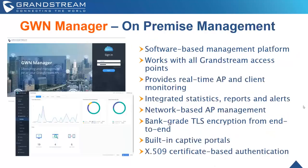For deployments that have a little bit more of a security interest, we do have GWN Manager, which I'm not going to go completely through, but essentially GWN Manager is an on-premise software-based version of GWN Cloud. This just needs to be installed on a local server within the local area network, and then you'd be able to utilize it to manage all access points within the network. Once again, this provides all the same features as GWN Cloud, but all in a secure local area network. It does have, like I said, bank-grade TLS encryption from end to end. It has built-in captive portal capabilities, so you wouldn't lose that. And X509 certificate-based authentication. This all helps ensure the security of the network and all the users within it as well.